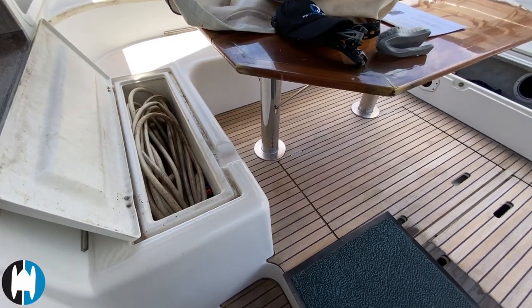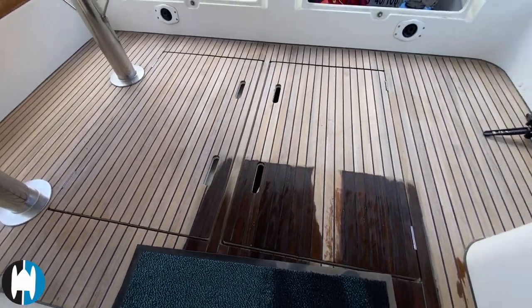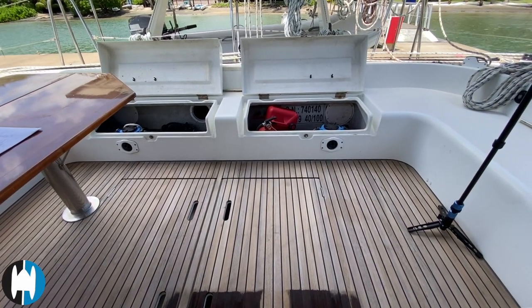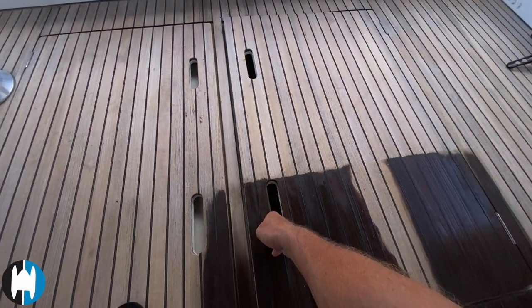Storage here in the cockpit is pretty good. There's three good size lockers. This one's got hoses in just to our left. There's fuel cans and things in the other ones. And just underneath the cockpit floor here, underneath the teak, there's cleaning supplies just under this one. So there's a good amount of storage here.